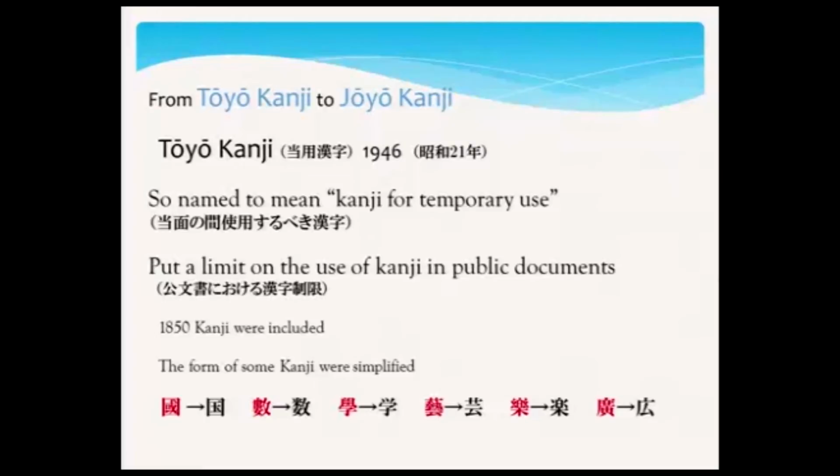I would like to begin by explaining the Jōyō kanji, the list of kanji for general everyday use. But before I can do that, I have to mention the predecessor, the Toyo kanji, that means the kanji for temporary use. After World War II, in the midst of many changes taking place in Japan, regulations were made to limit as much as possible the number of kanji used in public documents, including newspapers and magazines, etc. Those regulations took the form of the Toyo kanji chart, Toyo kanji Hyo, which was established in 1946.